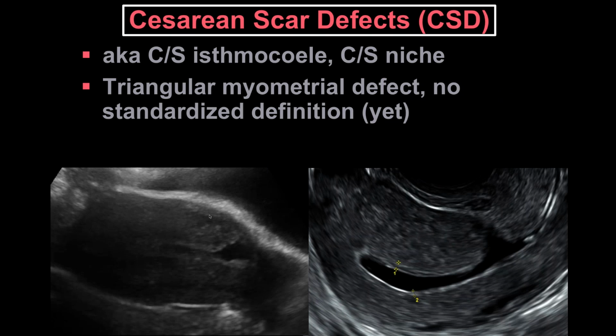Caesarean scar defects are something that we are seeing more and more in our practice, and I would imagine that you are too. So over here, in the first picture on the left, you can see in this transabdominal image already this fluid collection right here in the anterior lower uterine segment. This is the same patient. We did a sonohistogram, and you can see the defect right here. These are also now called C-section scar isthmoceles, or C-section scar niche.